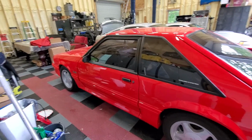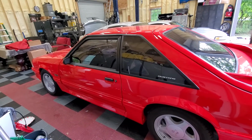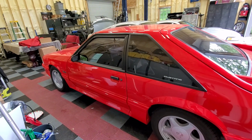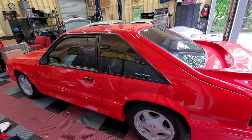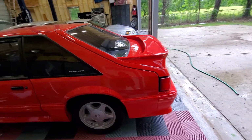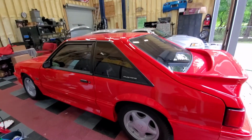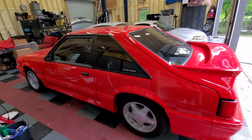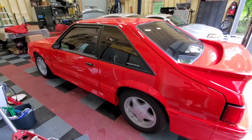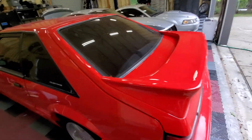I might go that route and see. If it ain't gonna make me that much more power, I might not worry about it. If I pull it apart and something looks bad, then we'll go ahead and get the short block redone and go from there. Or maybe I'll get lucky and win the Foxcast media deal. That'd be cool. And I could just send it to him and let him build my motor back up and build me a better transmission.